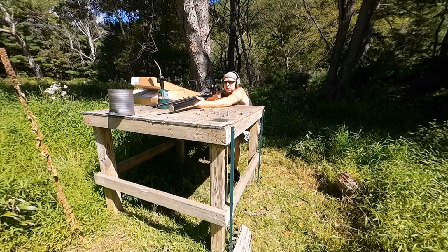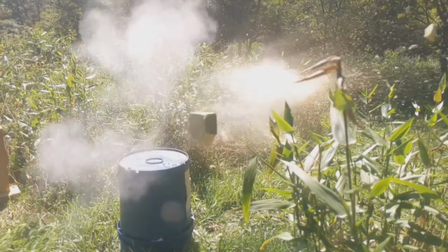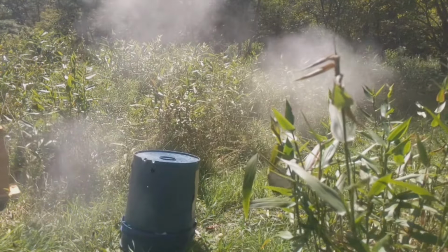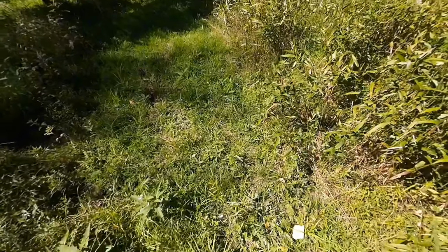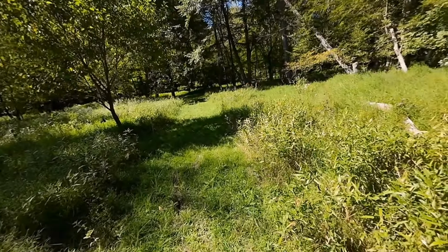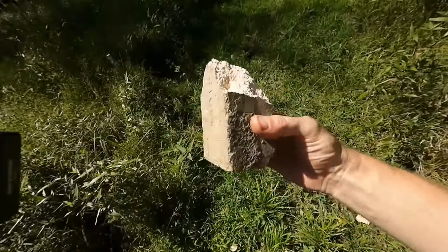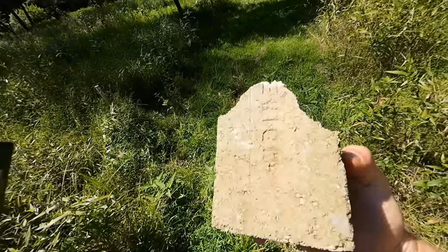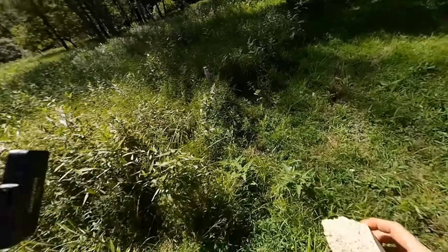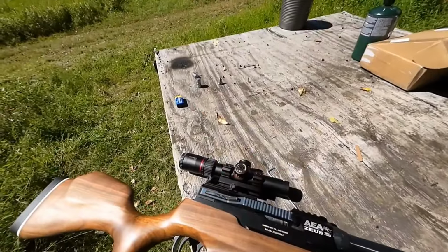There's bricks raining out of the air. There's some brick, some brick, some brick back through the weeds. I've seen it raining brick all over the place. Look at that. It said, excuse me, are you in my way? I'm coming through. We're still good, we're still in the green, but we're going to go ahead and top this off before we shoot some of the bigger ones.